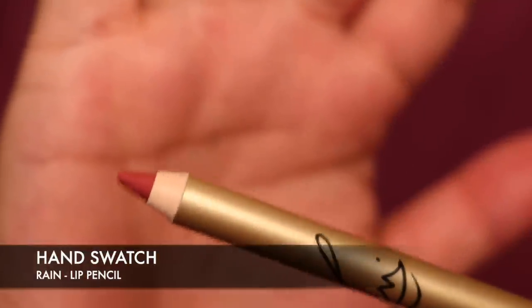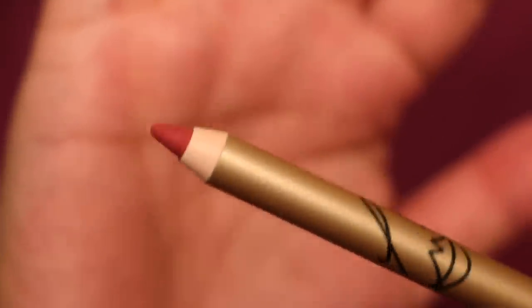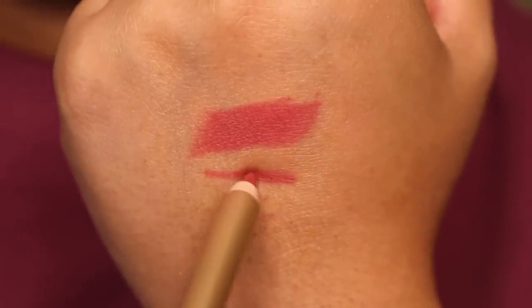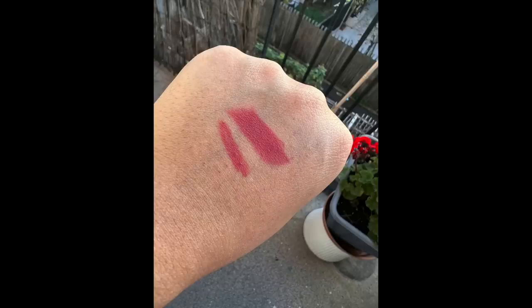So this is the lip pencil in the colour Rain. So I'm just going to swatch it alongside the lipstick for you. So let's put on the lip liner and the lipstick now. So this is the lip liner Rain. And this is the lipstick Rain.